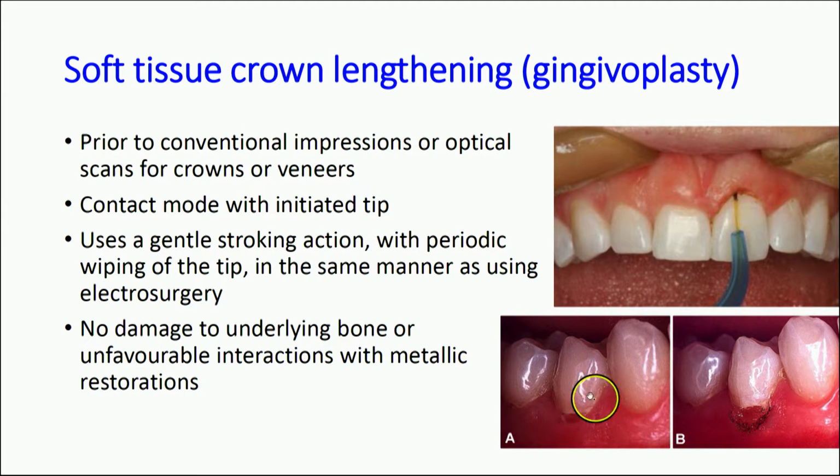We've got a lesion right on the cervical margin and it's sort of going submarine. Well, I don't like doing submarine dentistry. I don't think any of us were born with periscopes on our head. So what we can do with the diode laser is just scallop away some of that tissue, and now we've got dry margins. We can see them, we can instrument them, we can etch them, and we can bond them.